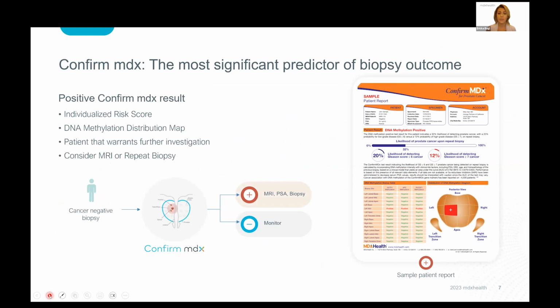As opposed to patients that are going to be DNA methylation positive, those are patients that we really want to prioritize in that diagnostic process. On the positive report, you're going to get a likelihood of any prostate cancer upon repeat biopsy. Then we're going to break that out to see what your percentage is for Gleason 6 disease, as well as that patient's likelihood for having clinically significant or Gleason score 7 and above disease.